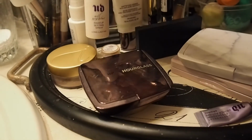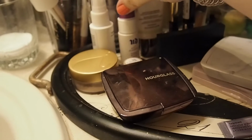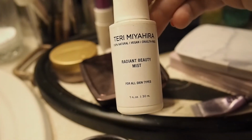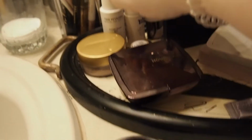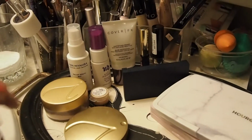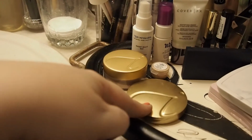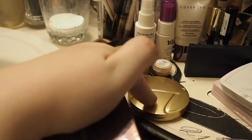I've got 2 setting sprays. I've got the Urban Decay All Nighter, and then I've got this Terry Miyahira Radiant Beauty Mist that I won in the same giveaway that I got the blush. I really love that a lot. I've got my 2 main powders. So this is a foundation powder from Jane Iredale, and this is a compact powder, but I really love them, especially together.